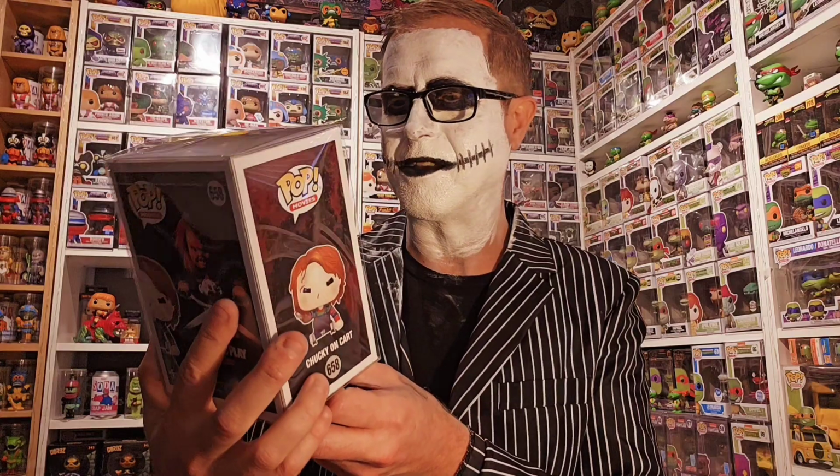I just think they did a really great job on this one. I think this one is very, very underrated. I'm really surprised this is as low as it is. I think this is a very cool Pop. Great part of the movie. There's lots of other Chucky Pops, but I just really like this Chucky on cart as one of my favorites.